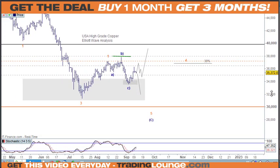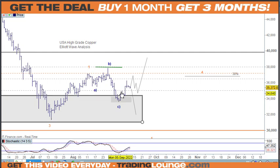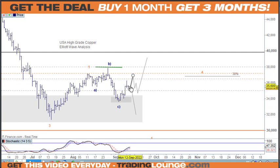So I'm just being a bit patient. I'm allowing the market to come to us to unfold and give us some sort of something here. We've got 1, 2, 3, 4, 5. So let's see if we get that. If we get that little push up, don't chase it. We'll wait for the pullback at that point.